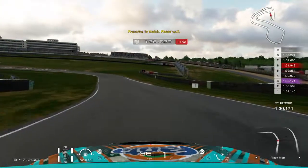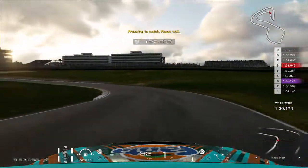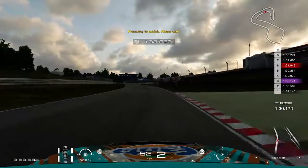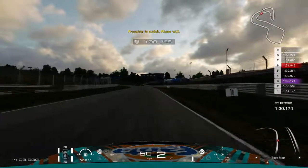Not the longest race in the world, 4 laps, but it still doesn't take away from the fact that I'm racing against completely random people, and it might end up being a really good one. Might end up being really boring, but there you go, that's the luck of the draw.